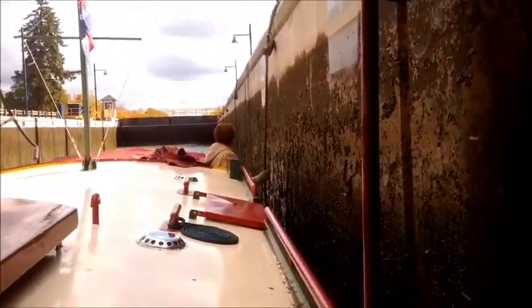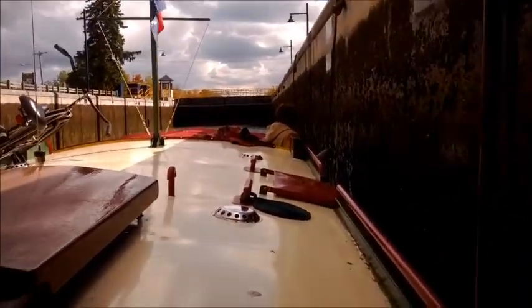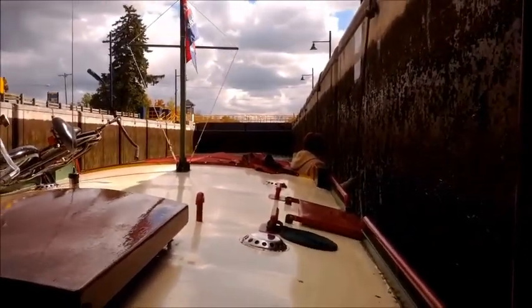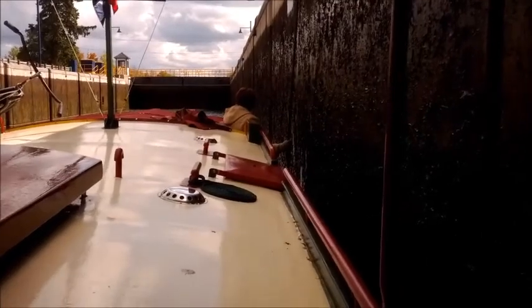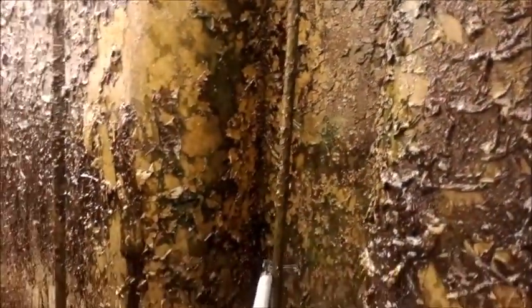Okay, here we are at Lock 33, one of two locks between Rochester and Pittsford, and we're lowering this time. This is the first lock we've been in where it actually went down. It's kind of cool. Lisa's got her special muck gloves on that she holds onto the rope with, and I'm using a cable with the boat hook.